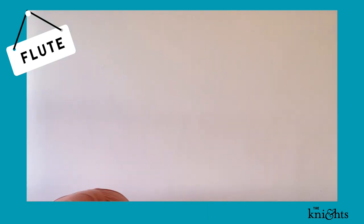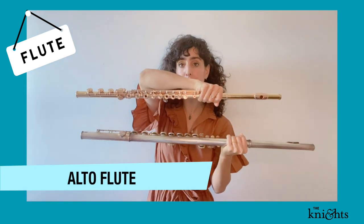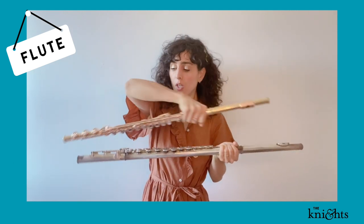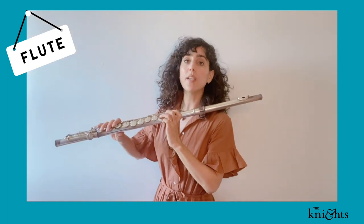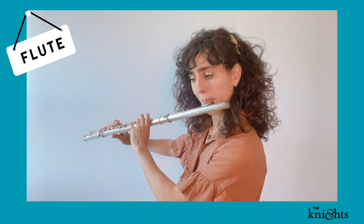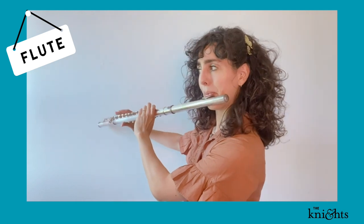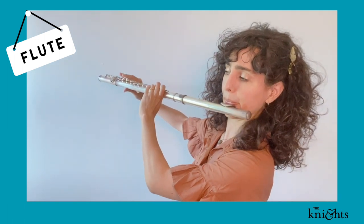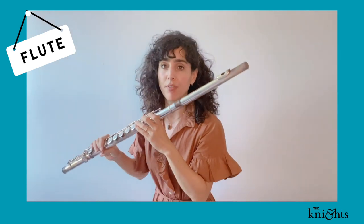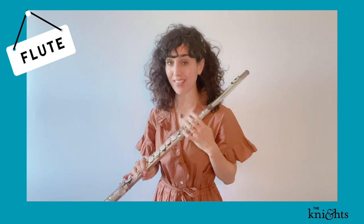Now I'm gonna show you the next flute that is bigger than the flutes. And it is called the alto flute. So right now I've got my C flute, and you can see how much bigger the alto flute is, right? So if the piccolo was smaller and it played higher, then this flute, the alto flute, is going to play lower. Let's hear a little bit of this sound of the alto flute. It's one of my favorite sounds. It's just so beautiful and so magical, and to me it doesn't sound like anything else.